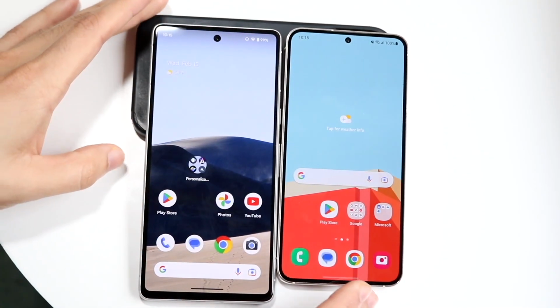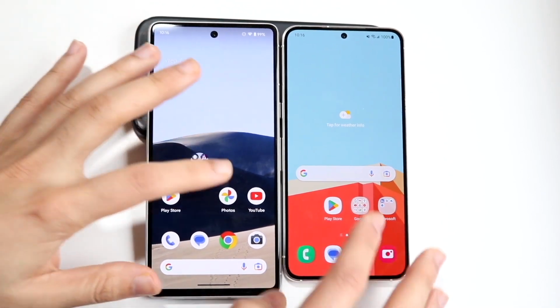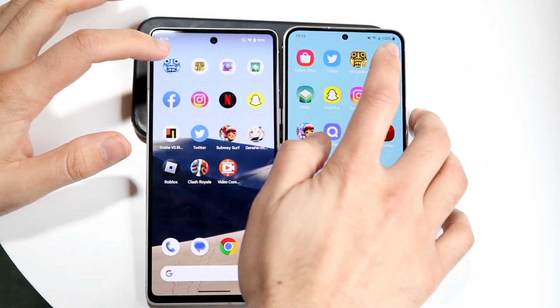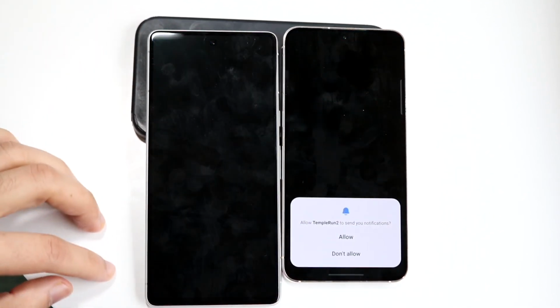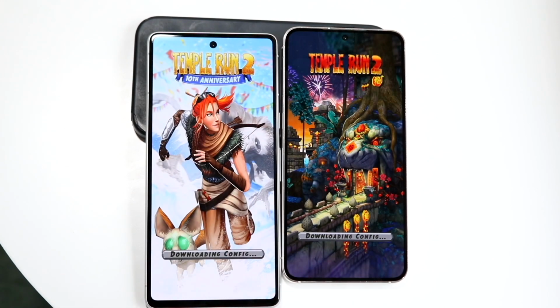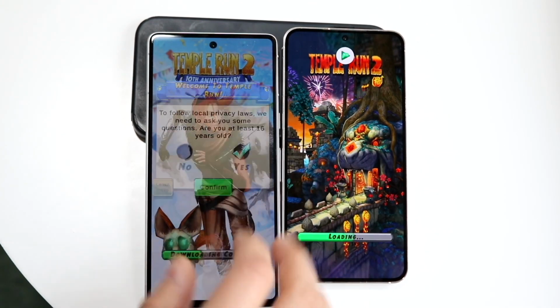Now hopping out of this one, sorry, the Pixel 7 keeps sliding down. Let's go into the next side, which has a bunch of applications within it. Let's try Temple Run 2, 3, 2, 1. Of course, now we're starting to get these pop-ups on the S23. Before, we weren't getting any pop-ups. So, and of course, this one's going to work.